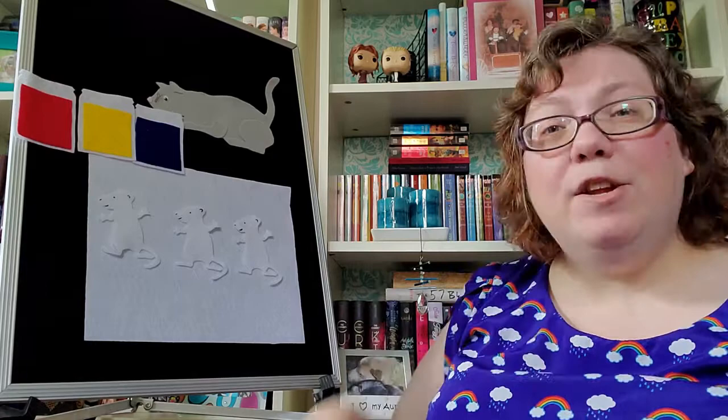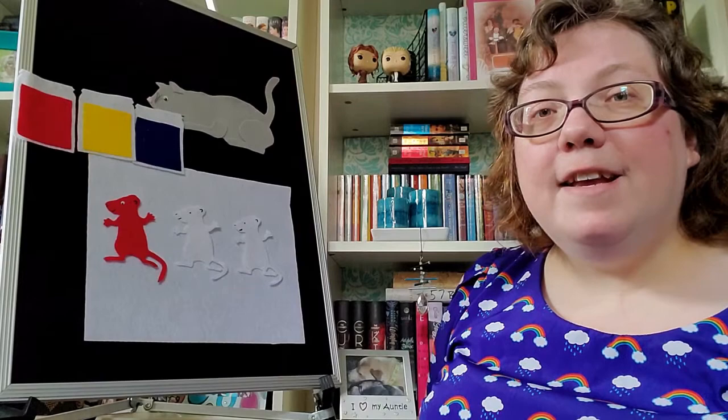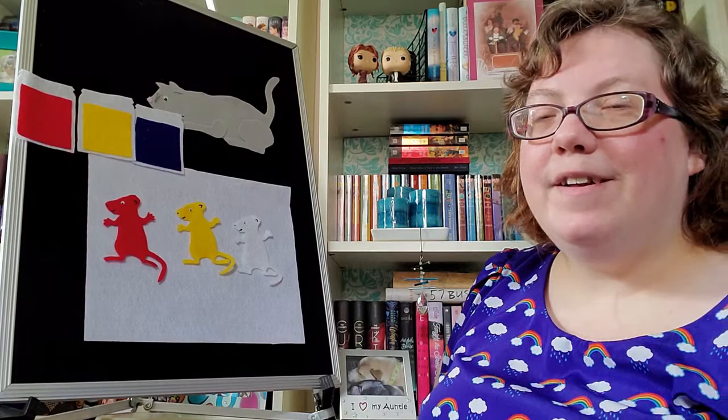Then put them in. Bloop, whoosh. What happened? Did that mouse turn? It did. It turned red. Oh, my goodness. Climb, climb, climb, climb. And that mouse turned yellow. Last mouse. Climb, climb, climb, climb, climb.